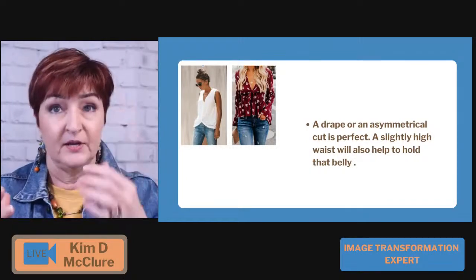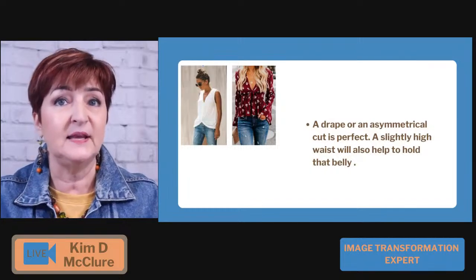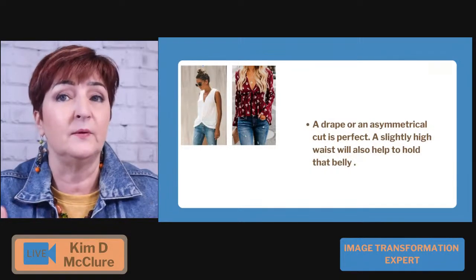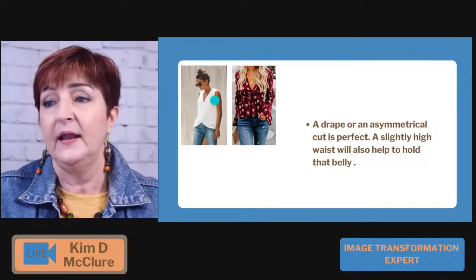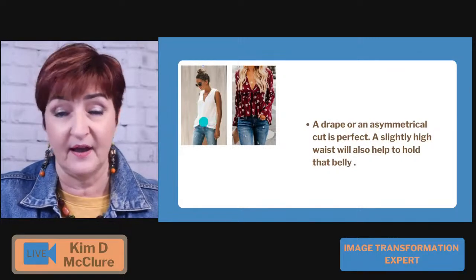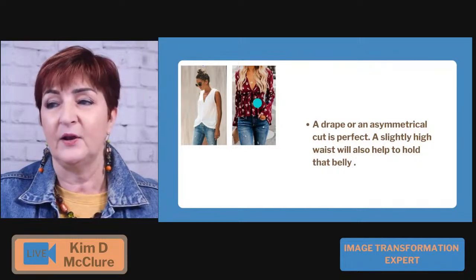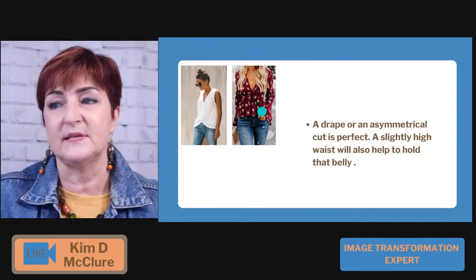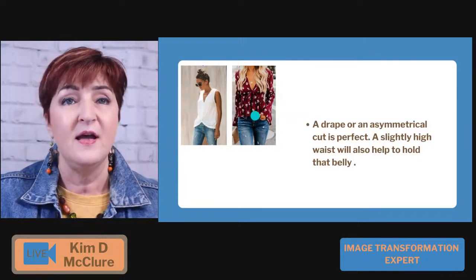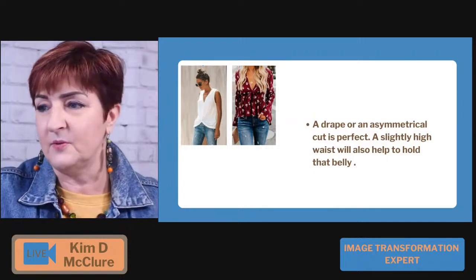Next, a drape or an asymmetrical cut is perfect. A slightly high waist in your pants will also help to hold in the belly. And I dearly love this shirt because you notice how it covers the belly, but it also draws your eye up. And of course, this is a wonderful one because it has a little bit of ruffle here and it allows you to camouflage the belly.